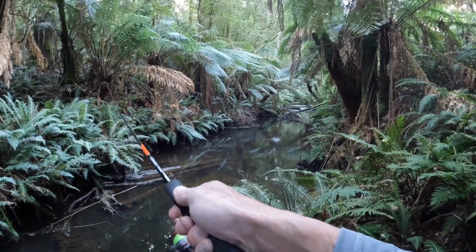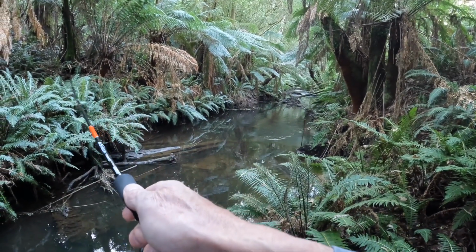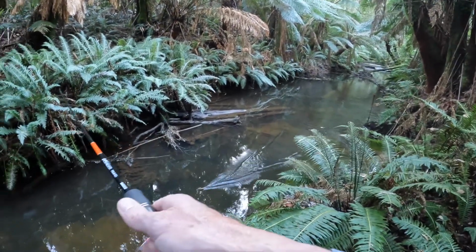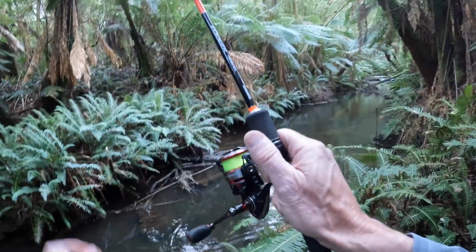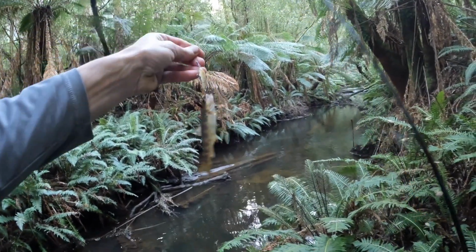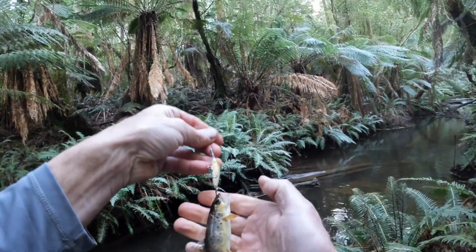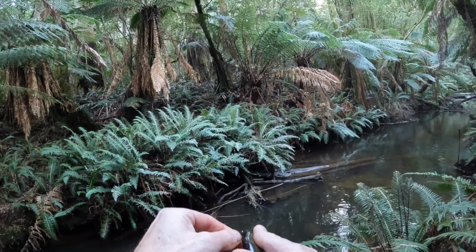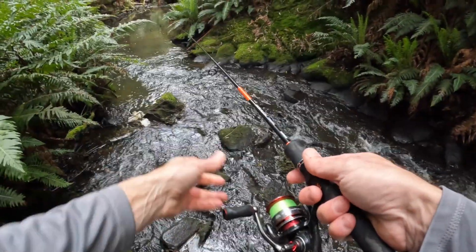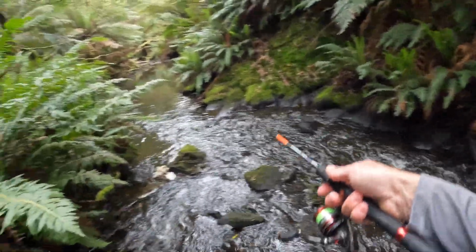Here we go, here we go, little one again. Very little, God, it's tiny. That's the smallest one yet. Have a look at it. My goodness. It's good for future fishing, but wow. Pretty shallow at the head of this pool, but back there it might be all right.